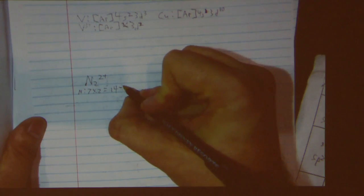Notice that I am not going off of its valence electrons. I'm going off of the total amount of electrons that's in N. So N has a total of 7 electrons. We have 2 Ns, so this is going to be 14 electrons. However, because it is plus 2, we're going to need to decrease 2. So there is a total of 12 electrons.